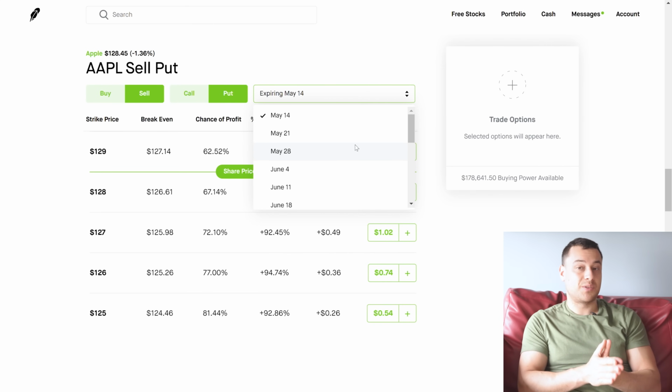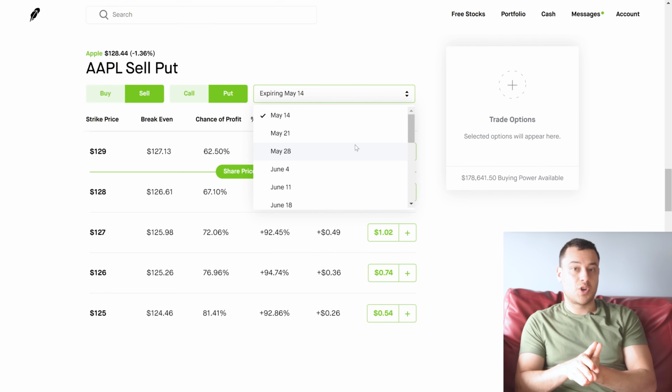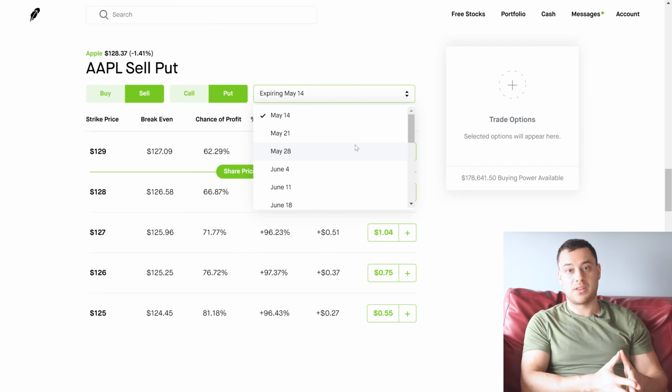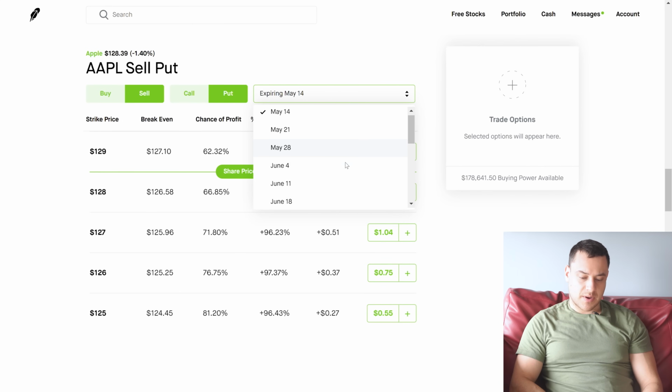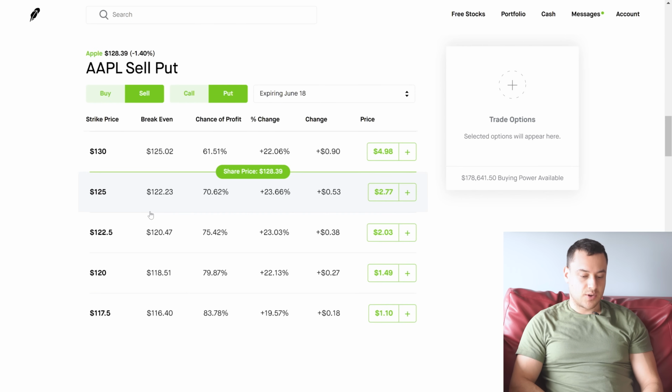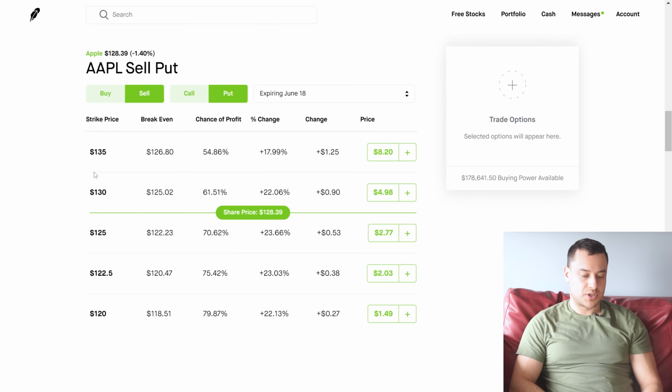But for Apple, it's a little bit less volatile, meaning that you don't really want to do weekly options because they're not going to have as much premium as a monthly option will have. So what I'm going to do here is I'm actually going to go out 1 month and go for June 18th. And now I'm going to take a look at the option chain. So this is what an option chain is. It gives you the strike price, it gives you the break even, it gives you the chance of profit, and it gives you so much more information.